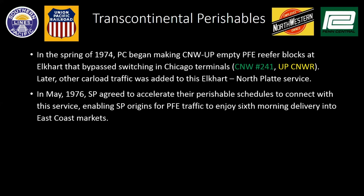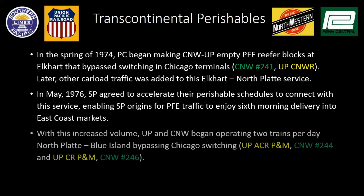Now compare that to Z train intermodal service now, and this is like an 8th or a 9th morning spot. So this, I think, was the all-time record on fabulous transcontinental service. So with the increased volume now that SP is speeded up and they're much more truck competitive, now we have 2 trains a day that are going North Platte to Penn Central interchange at Blue Island via CNW, what UP called the Advanced Conrail P&M and the Conrail P&M, CNW trains 244 and 246.